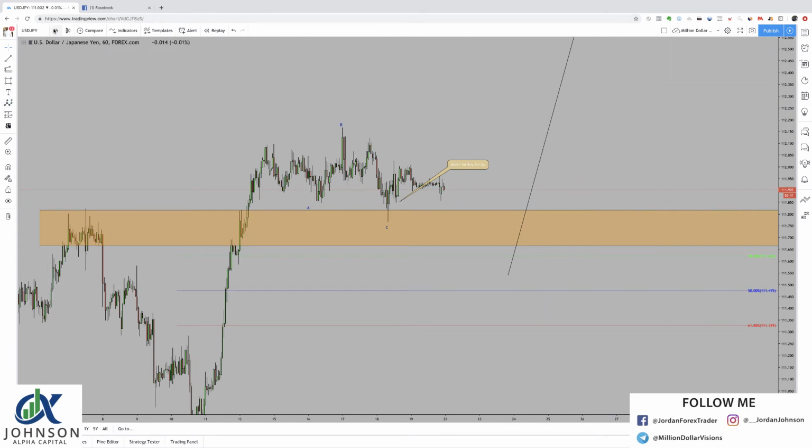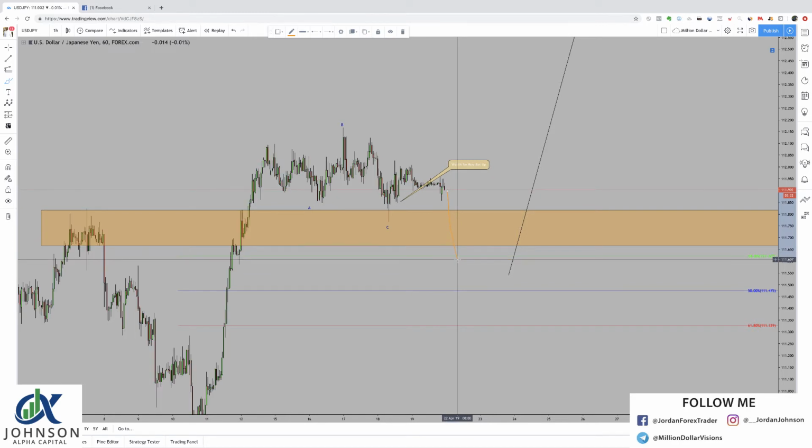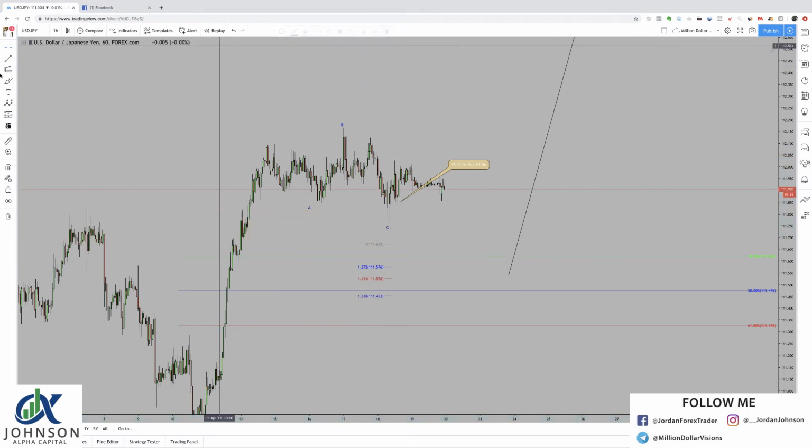Same thing as last week, you all. I want to see dollar yen come down into this area where I will look to buy, if it comes down correctively. We did get a little bearish push. Yeah, I mean, that's it. So this is the area. Let's delete that.